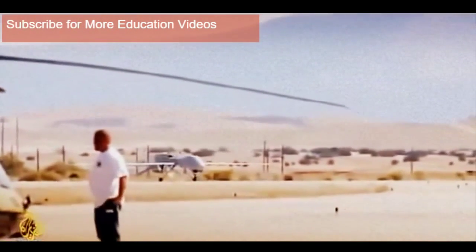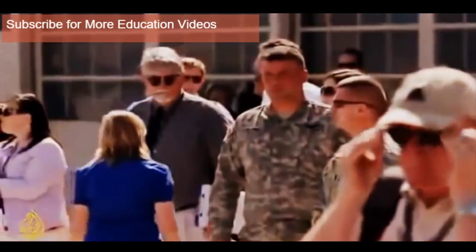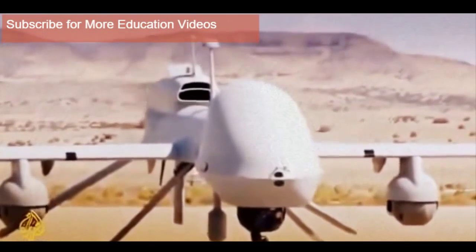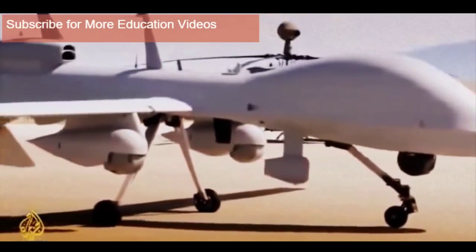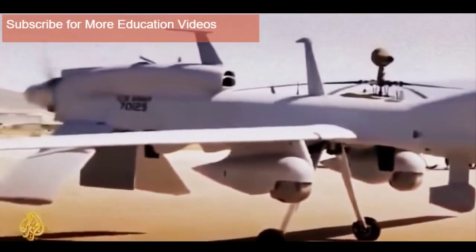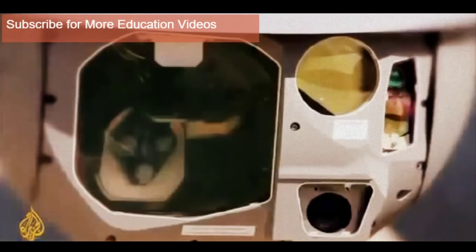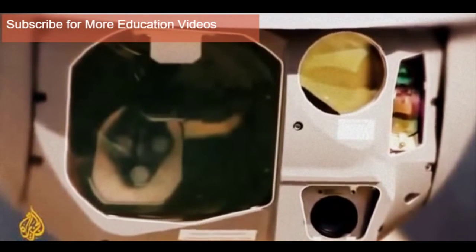All of which make it such an attractive tool for the U.S. But drones are some of the most controversial weapons in the American arsenal, particularly in their use for targeted killings, a phrase first termed under the Bush administration's so-called War on Terror, to use lethal force against specific individuals. It means killing people, often outside official war zones.